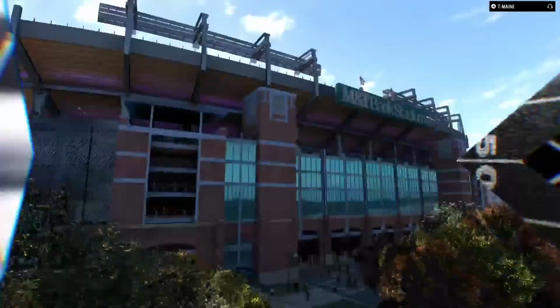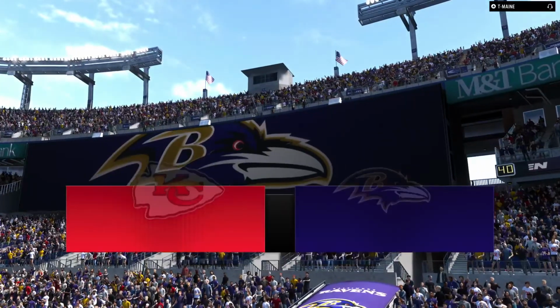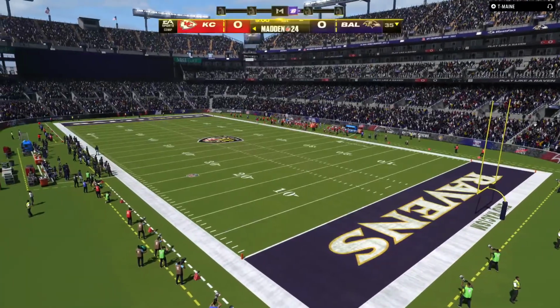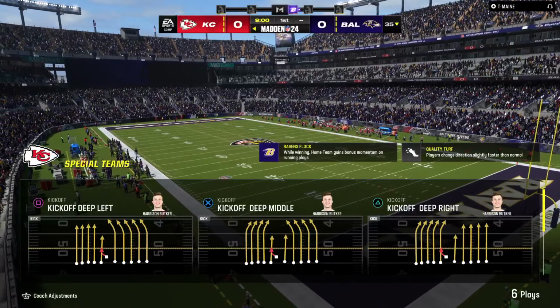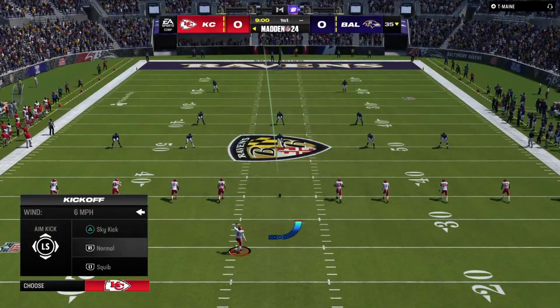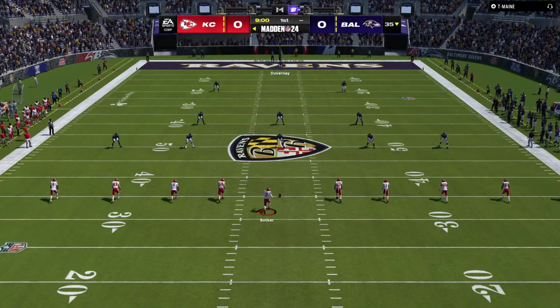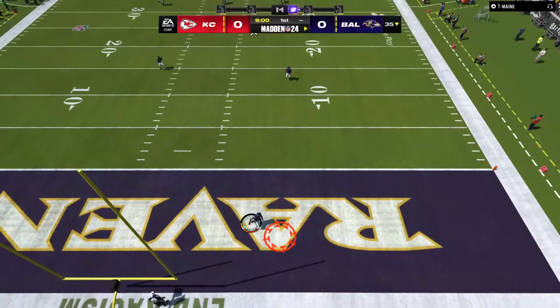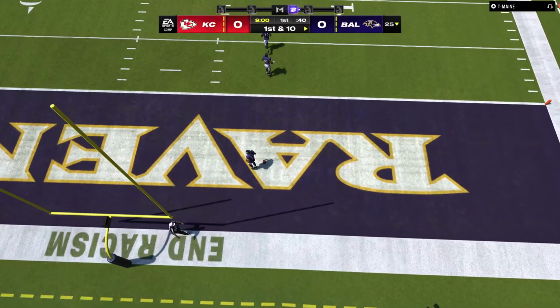It's the NFL on EA Sports as we are in the inner harbor of Baltimore at M&T Bank Stadium. Today we've got a fun little clash in the AFC as it'll be the Kansas City Chiefs taking on the Baltimore Ravens. Harrison Butker set to get us started. It's two AFC powerhouses, the Chiefs and Ravens, underway in Baltimore.